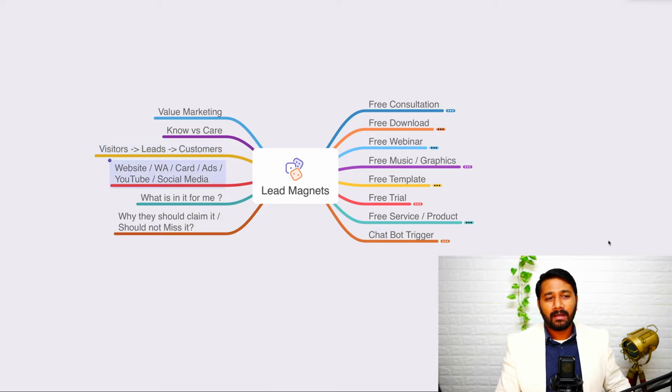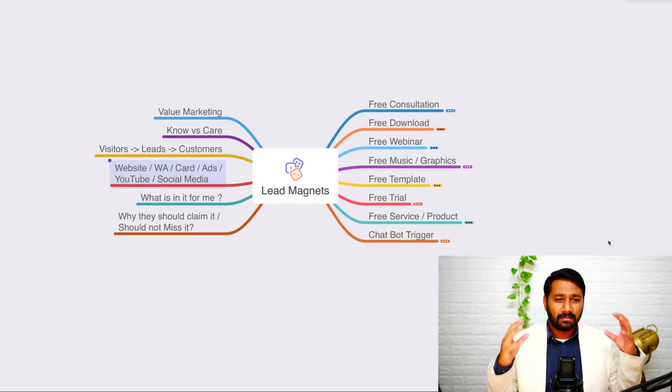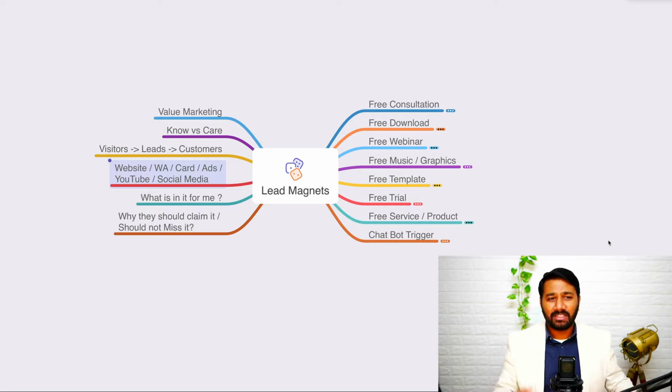And the best places where you can place these lead magnets would be your website, WhatsApp status, business cards or even digital cards, advertisements, YouTube and social media. And why lead magnets work is because customers always have this thing of what is in it for me? What do I get by being in there? So that's what customers really wish. Why should they claim it? Why should they not miss it? Just start highlighting all these things and the lead magnets will be very, very powerful.